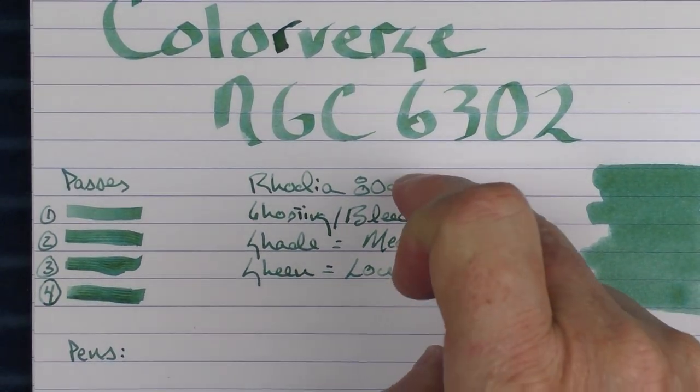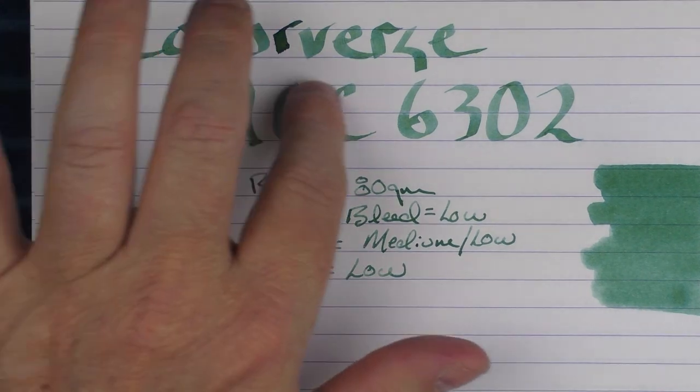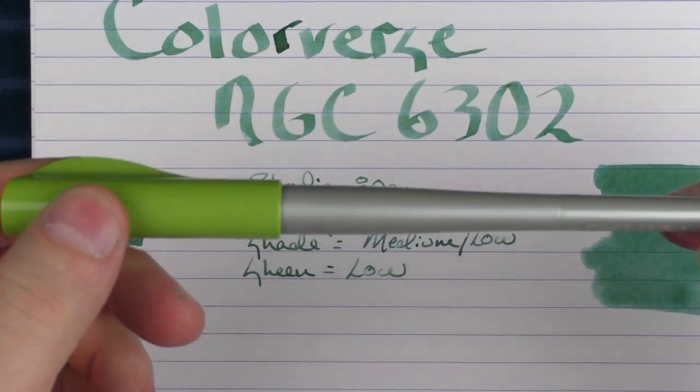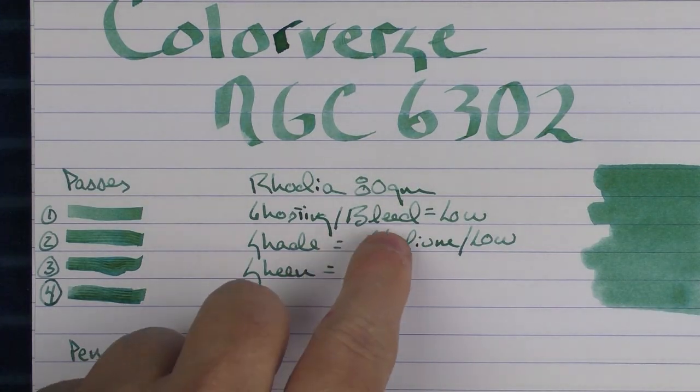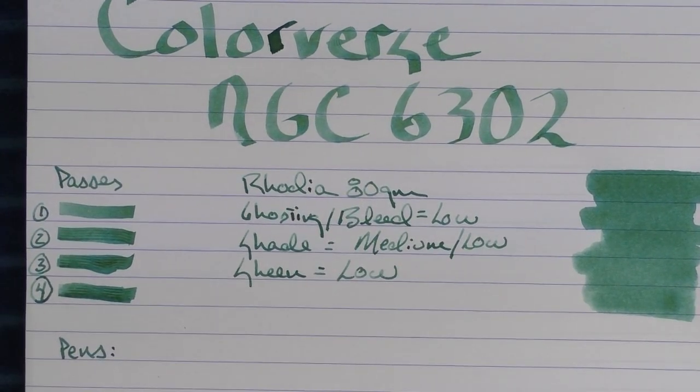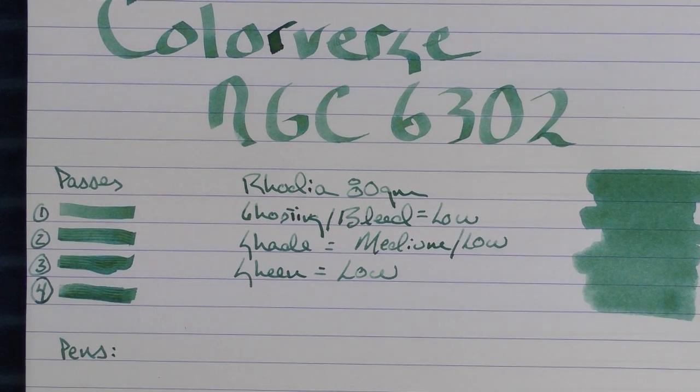This is with some Rhodia 80 gram paper. The top here, I ended up doing with a 3.8 millimeter Pilot Parallel. I find that the ghosting and bleed is low on this particular ink. And the shade is, I'd say, medium to low. And for this one, I'd say that the sheen is low as well.